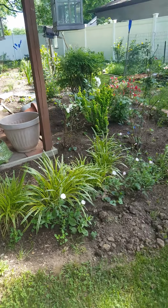Kind of embarrassing in here, guys. All these weeds. But little by little. Bee balm has started to bloom. I think this is a white drift rose, maybe. Either that or iceberg.